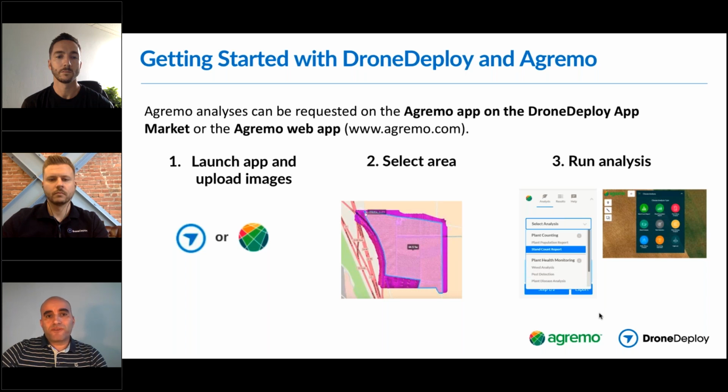So the process of requesting analysis is also very straightforward. After you install the app on DroneDeploy, you just select the area that you want to analyze and run it from there. You choose a type of analysis, of course, and it's as simple as that. But even if you use the Agremo web app, you still need to use DroneDeploy to process each image. That's very important. This technology is an add-on, so you cannot skip the step of uploading and processing your images on DroneDeploy.